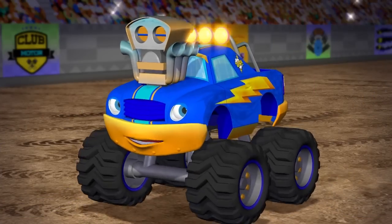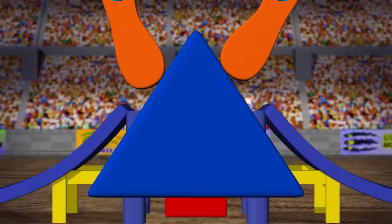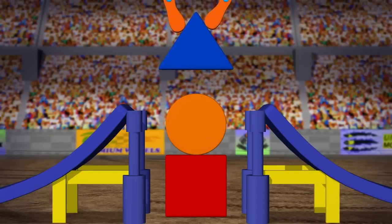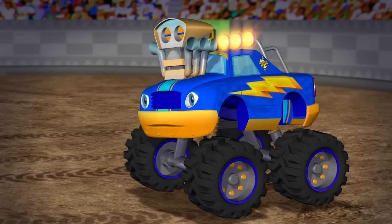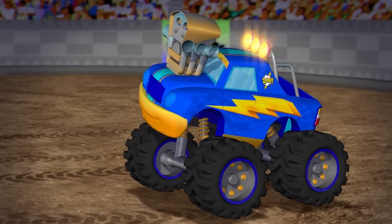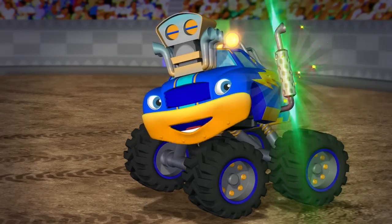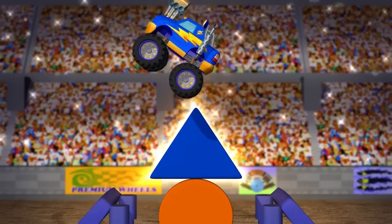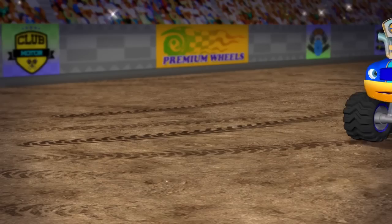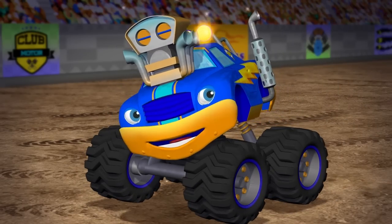Amazing! Wow! Well, it looks like they're adding a triangle to the jump. A triangle has three sides. Triangle. Can he do it? Uh-oh. Oh, yeah! I got this! Incredible! He is on a roll tonight.